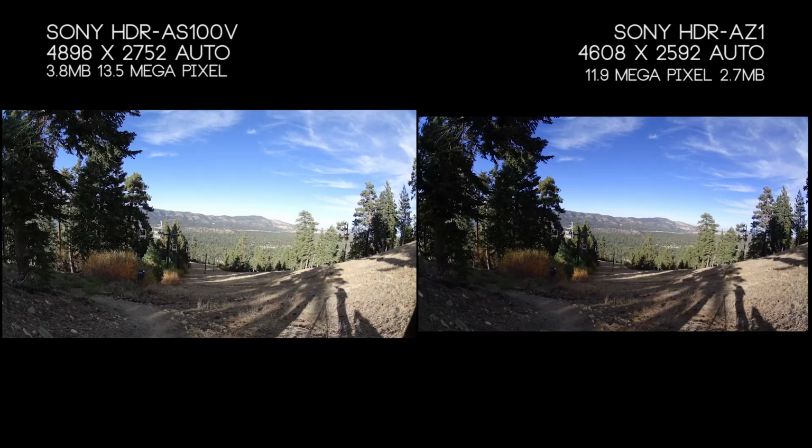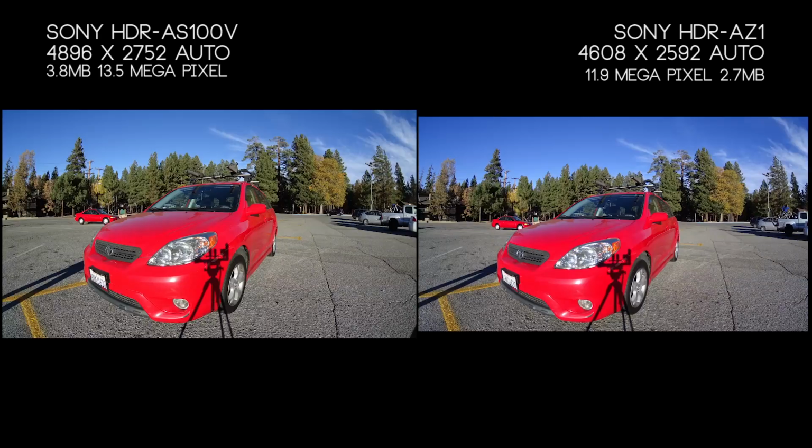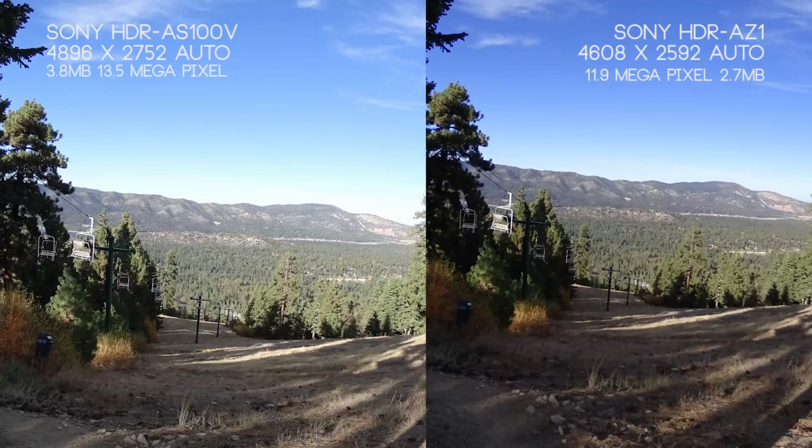The AZ1 isn't far off, and if you're looking at it at a price range, these cameras are about $50 to $100 off, and I don't think they're that far off. But if you want a better photo taking experience, the AZ1 and its button placement is way better. But if you want better quality and you don't mind using the phone app or the remote on your wrist, the AS100V does provide better photos. It's just which one has the better photo experience and which is a better option for you. It's kind of your choice.